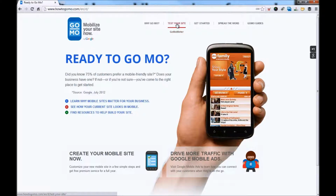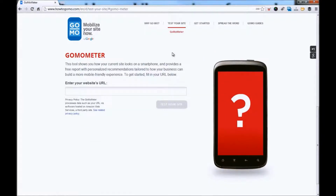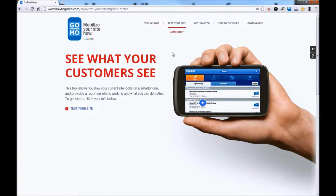And that's where you can access this tool that we call the GoMo Meter, where you can get information about what your website looks like on a phone and then also some of our suggestions. So I would encourage you all to go home and test your site tonight. Hopefully you're super excited to go ahead and do that now. And then there are also some other great instructions in the latter tabs on how to get started with actually making some of those changes.